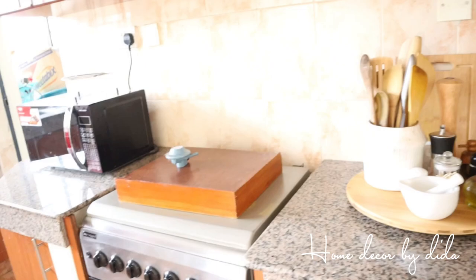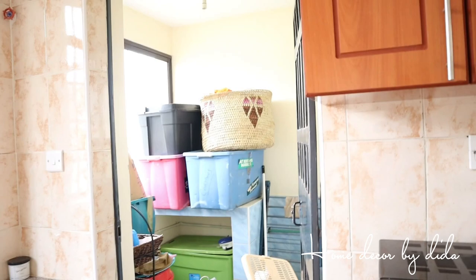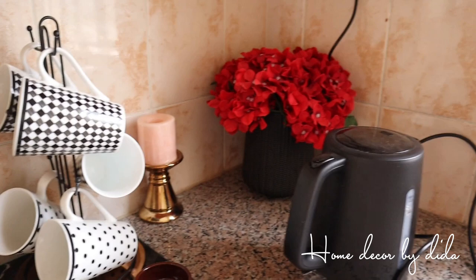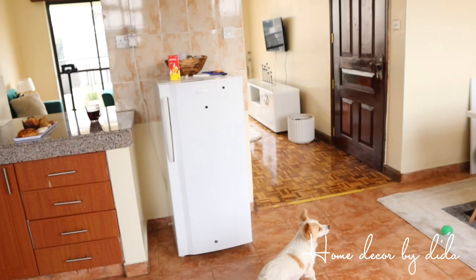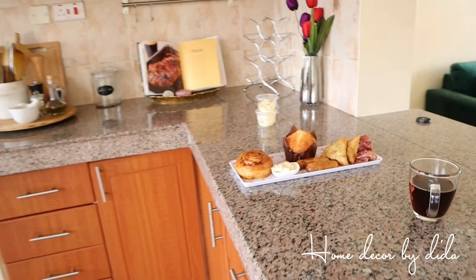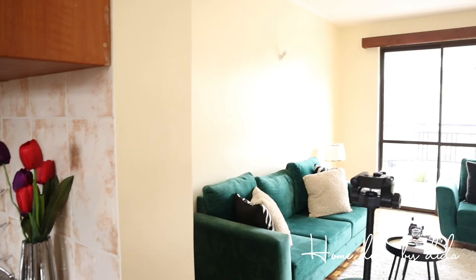So that's the laundry area. I just put my excess stuff. And this is the other side of the counter. So far, this is what I've done. And then the living room. I hope it doesn't die on us. This is how the living room is. I still need to hang some stuff up, but I need to buy the hooks. So that's what I'm going to do. I'm going to find a hardware store and buy this stuff.